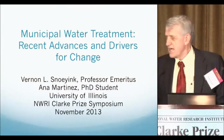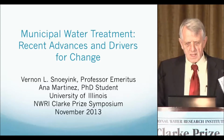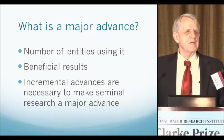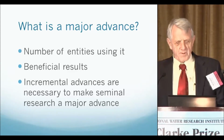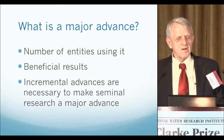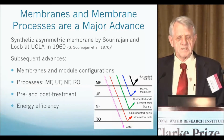So I'd like to talk today about municipal water treatment, recent advances, and drivers for change. When we talk about a major advance, I'd like to consider it in terms of the numbers of entities using it and the beneficial results that come from it. But in doing this, I would also point out that incremental advances are very necessary in order to make seminal research a major advance. Some examples.